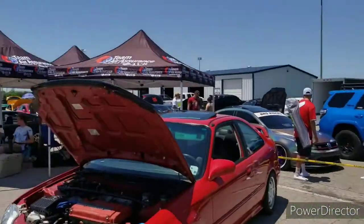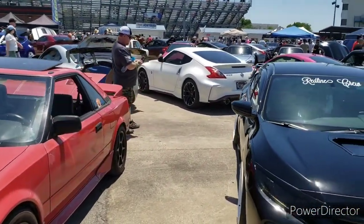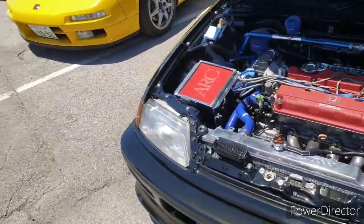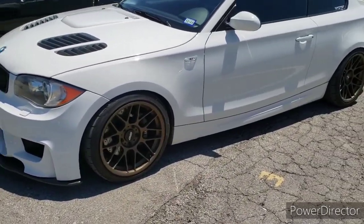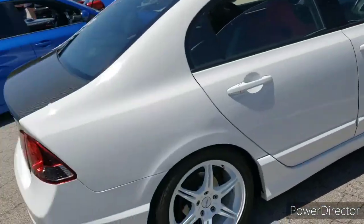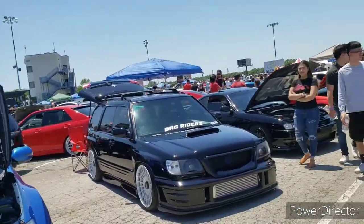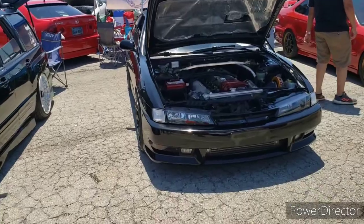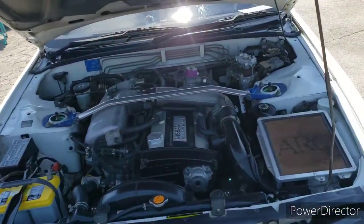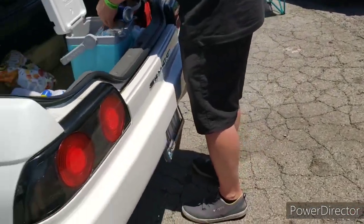Little S12. A lot of Hondas in T-Town. Always the way. Oh, M1 is nice. That's my type of car. A nice fitment. Debadged. S14 with RB. I'm digging this 4-door. The little 20 air seat filter. I'm digging the car, man.